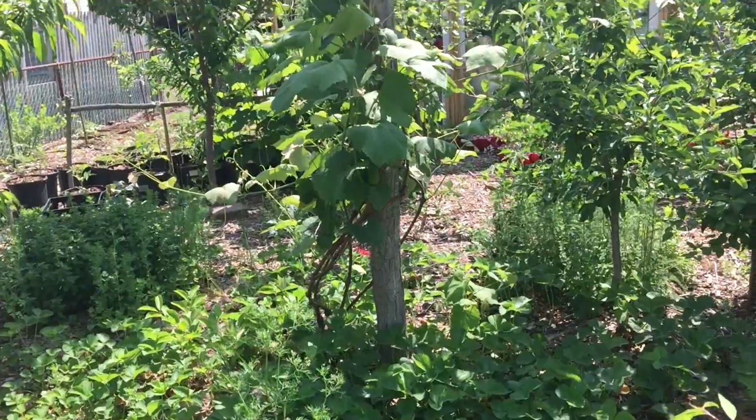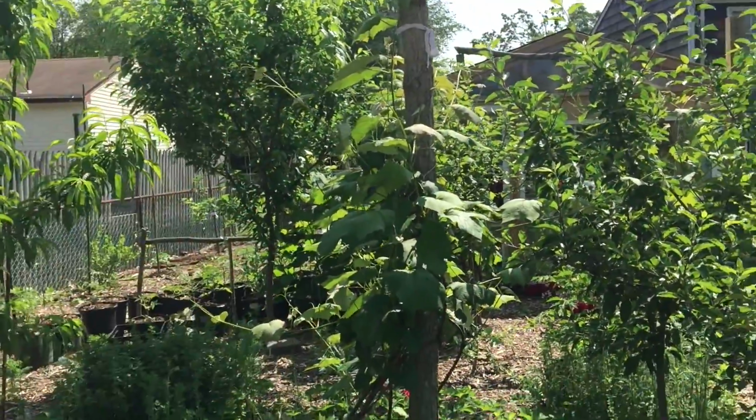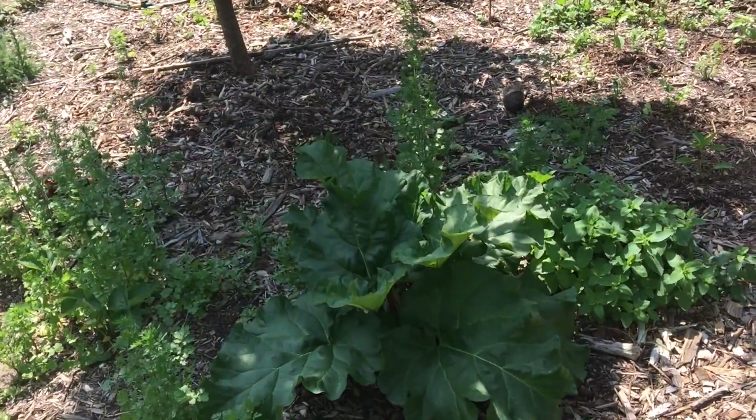This other side of the strawberries, this is the Concord grape, the one I made jelly out of. I'm going to trellis it up here, or get it onto the arbor. Rhubarb over here is doing well. Be good for some strawberry rhubarb pie.